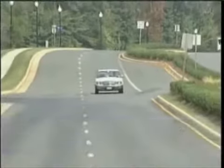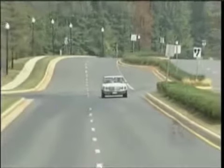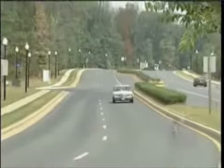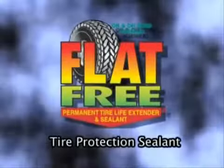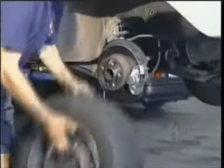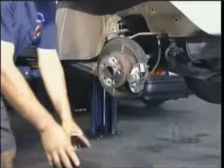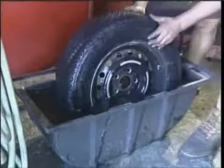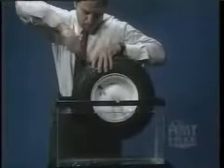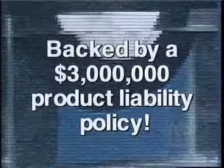Unlike temporary seals designed to get you no further than the nearest service station or the flat run tire good for 50 miles, Flat Free is a permanent fix for your flat. Remember that tire with 10 huge holes? This is the same tire. No camera tricks, no fancy editing, just the obvious truth. Flat Free works. A tire treated with Flat Free seals itself. It will not leak. We are so confident that it is backed by a $3 million liability policy.